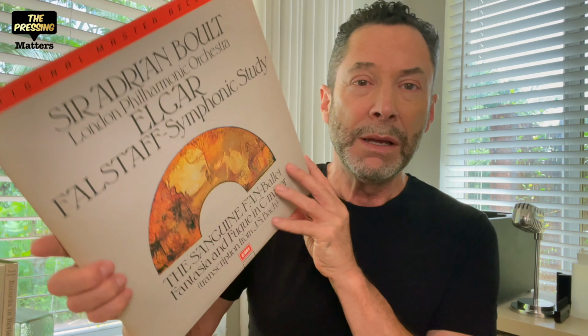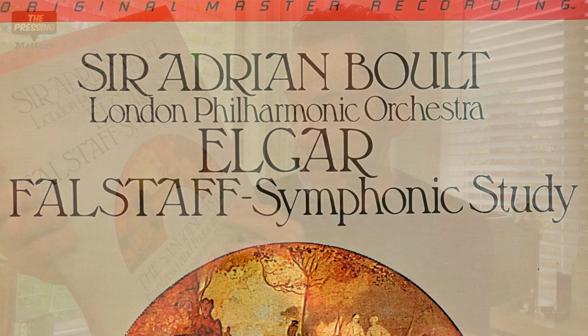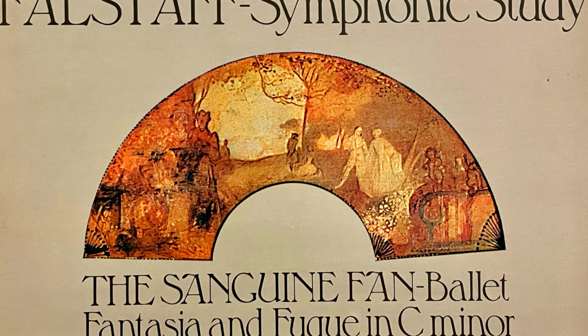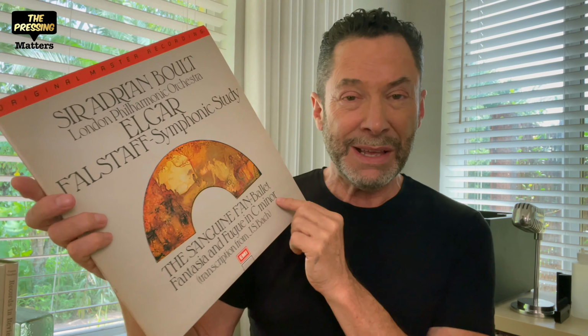Another one that MoFi did was this one. This was on the TAS Super Disc list. It's Elgar Falstaff. But the piece that was on the TAS list was Fantasia and Fugue in C minor. The original pressing is on one disc. It's quite compressed because it has like 30 minutes of music on each side, something like that. It's crazy.